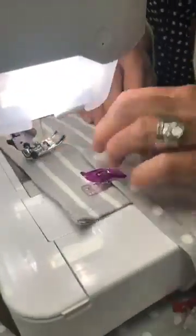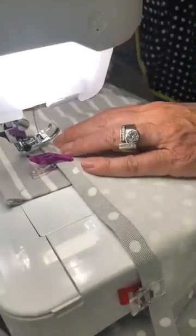Yes, there's also one for the Baby Lock Soprano. That foot's available for all brands. Just about every brand has that.